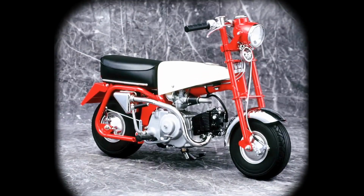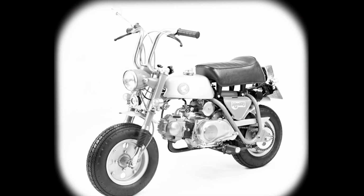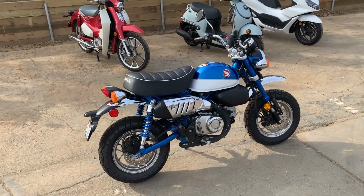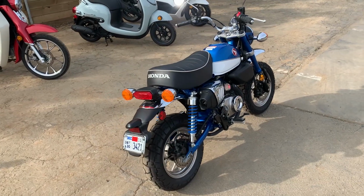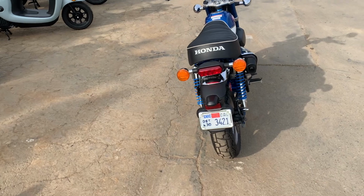The Monkey does a good job of reminding us that Honda has a long history of building these bikes. It is the most stylish and cute MiniMoto, but you pay a premium for the cuteness as it costs $4,200 US and $5,300 Canadian. But both of those include ABS. So, is the Monkey just a retro Grom?